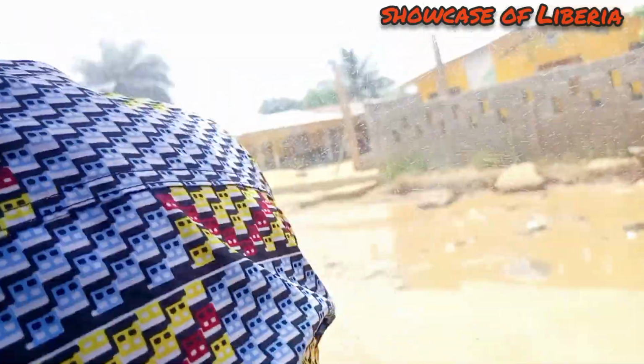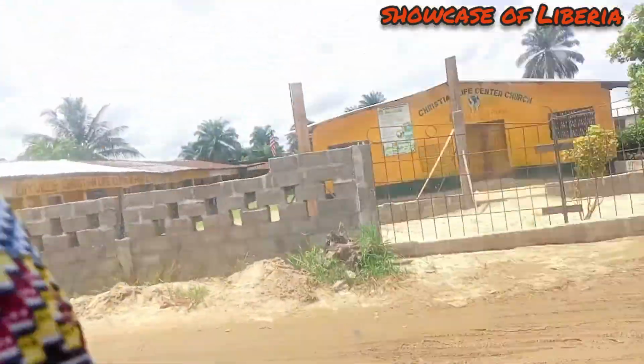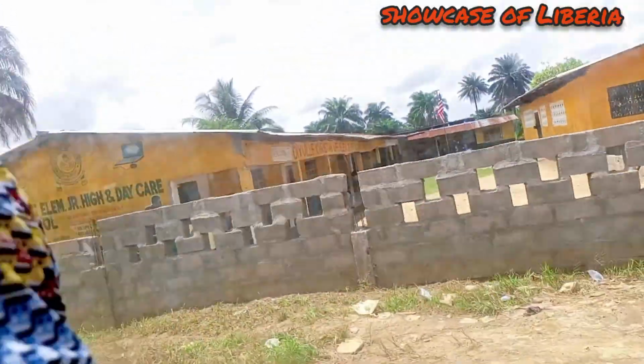So this is the rainy season within Liberia, and as you are seeing the water, this road is even worse than Opa County road now.